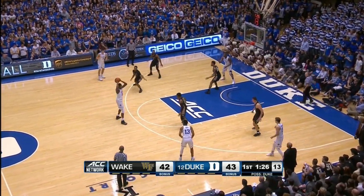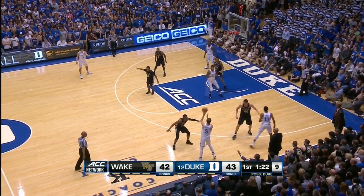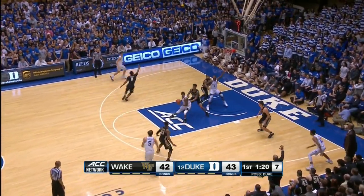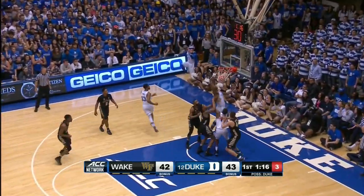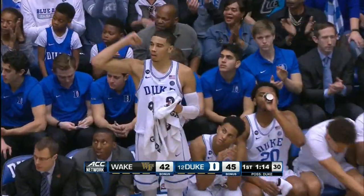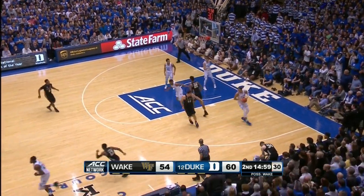Less than a minute and a half to go in the first half. Duke by 1. 50% from long distance for Duke. Floater off the backboard and good. Kick out to Crawford. Short on the 3.